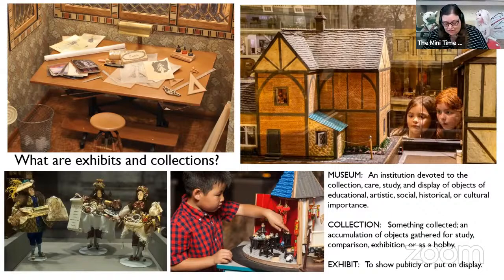I can see that some of you like to collect things from nature, rocks or shells, leaves. Others like to collect different kinds of toys, like dolls or Lego minifigures or cars. Some of you might collect cards, like baseball cards or Pokemon cards. You want to take care of your collections and show them off to your friends and family.